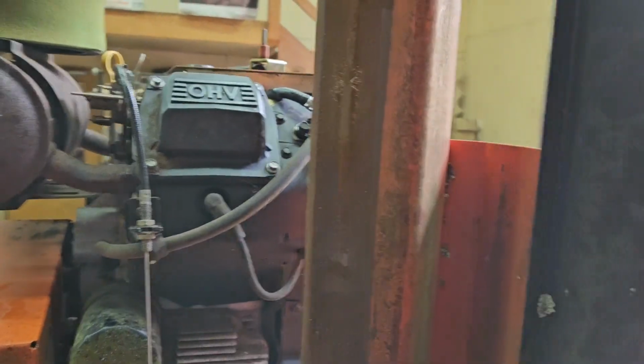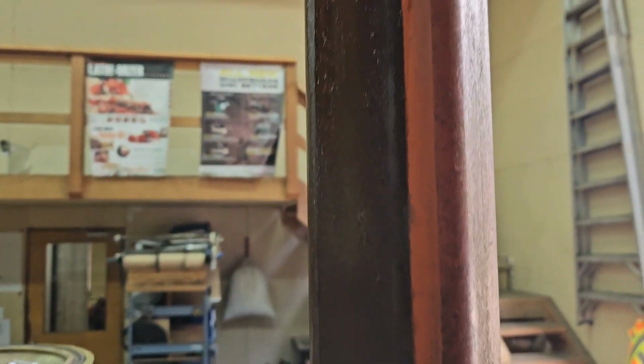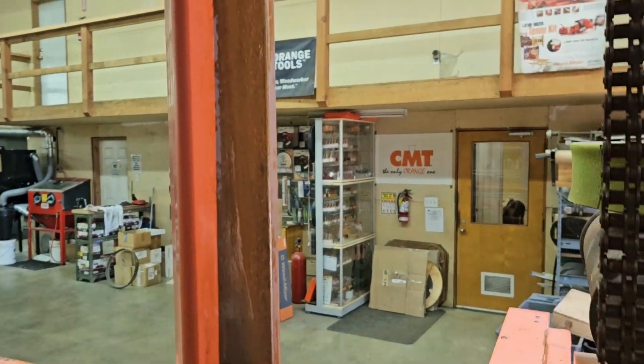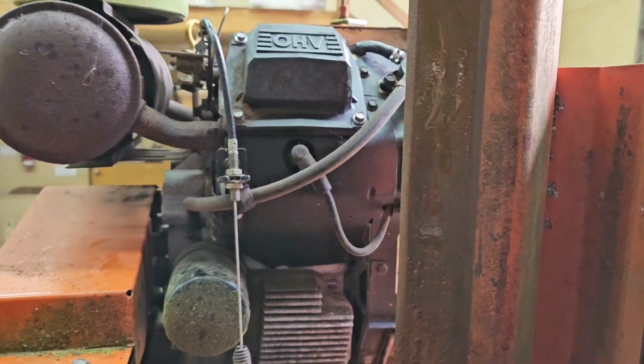So far, I put a new battery in it. The mast was rusty enough from sitting outside, so a little emery cloth and WD-40 sanded everything down into a fine paste, wiped everything off, and now I've just got automatic transmission fluid eating its way into everything. It does go up and down a lot better now.